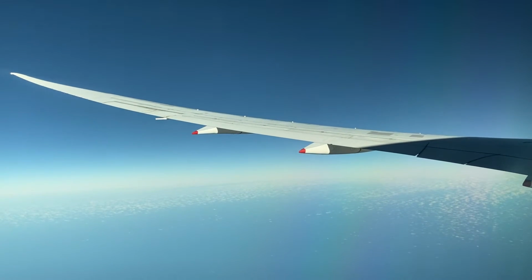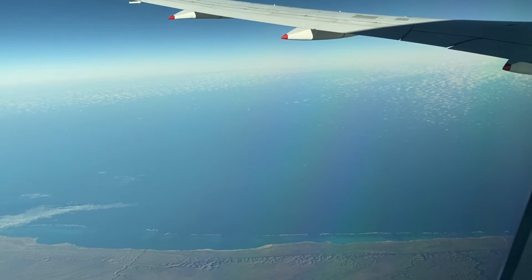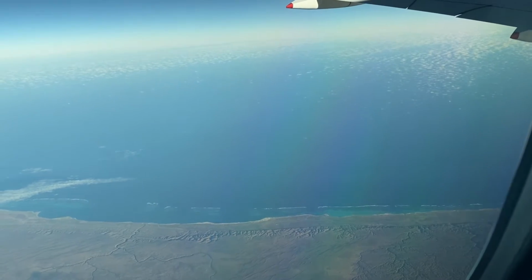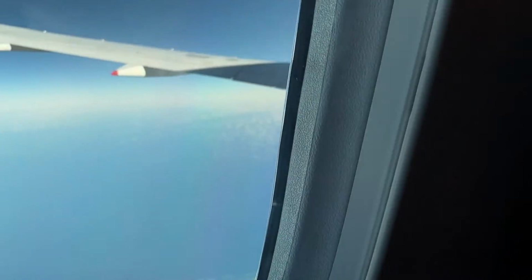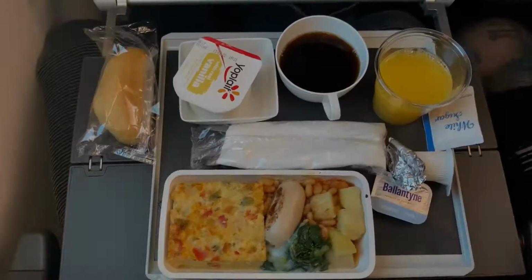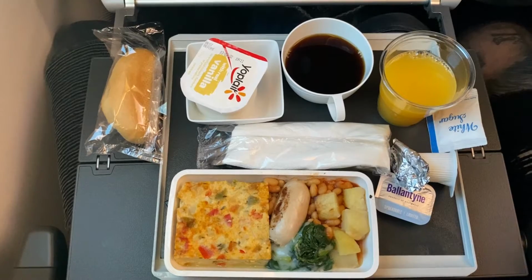Cruising above the northwestern part of WA's Gascoyne region made way for some incredible views. Soon after, we left mainland Australia, heading out towards Indonesia above the Indian Ocean in a northerly direction. It was at this point that the crew started the hot meal service, followed by a round of drinks. Here it is, today's warm breakfast and only food service.